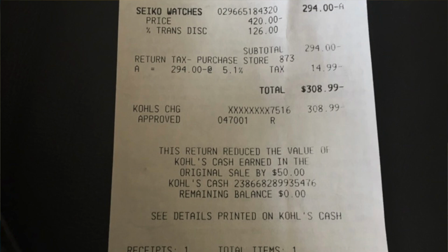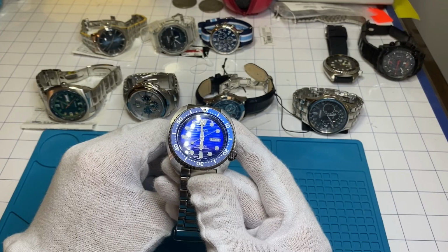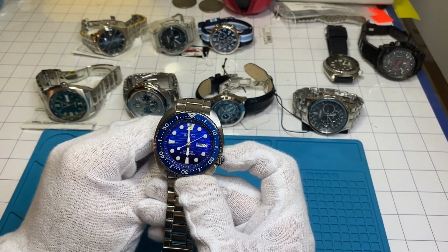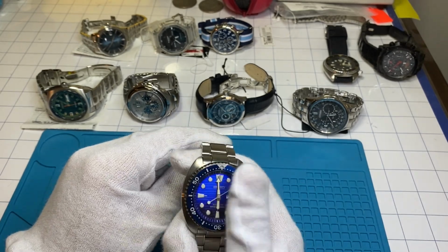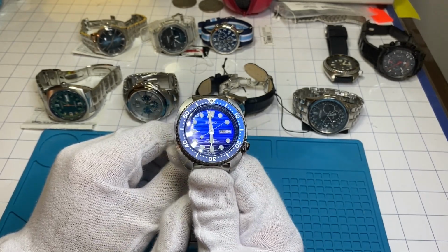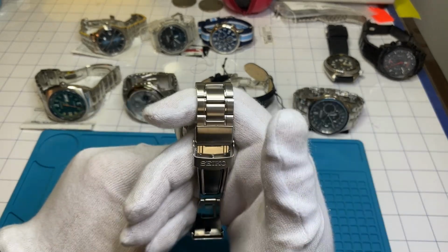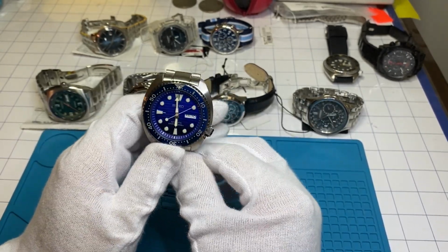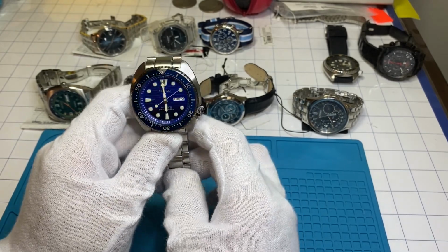And then factor in some Kohl's cash into there. That's $50 in Kohl's cash, so right around $250-ish. I might have gotten another deal on it, but I had to pick this one up. I didn't think it would last that long. This is not the factory bracelet that came on it. It's actually the factory bracelet that came on the other turtle that I purchased from Kohl's.